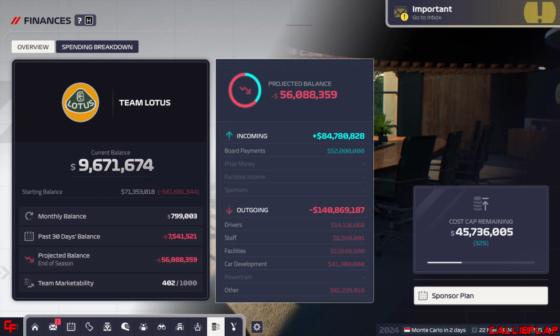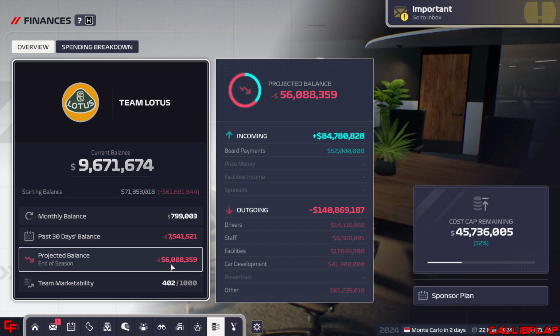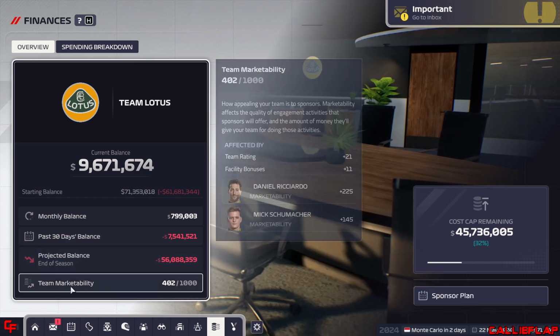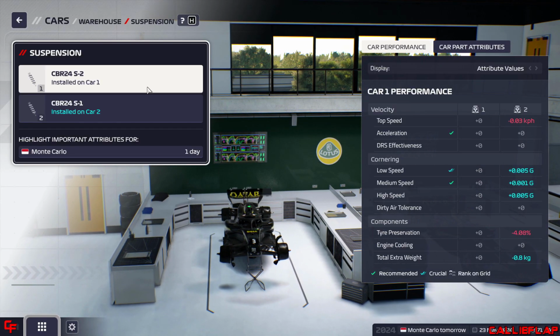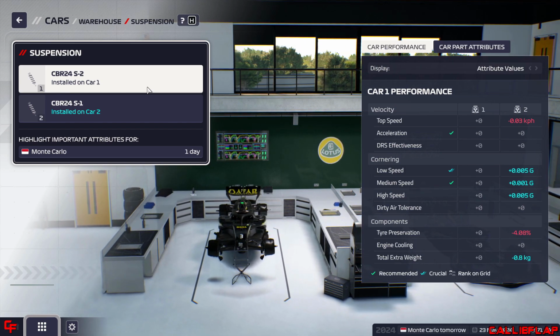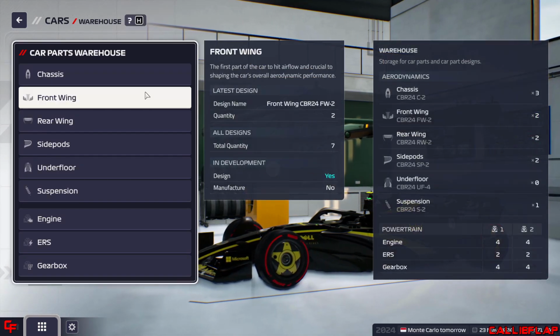So we've currently got 9 million left, but it's going to be difficult to maintain, so the design work may have to slow up shortly. We have just manufactured a new suspension, which was design work we did before Imola. That's now completed. Unfortunately, it's on Daniel Ricciardo's car. It won't get on Mick's car until the next race.